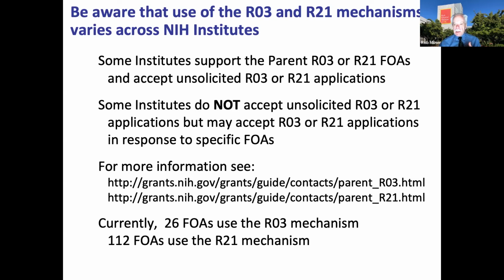Be aware that the program announcements for all NIH awards come in two flavors. They're what are called the parent awards. And the parent awards, that's the program announcement for a generic R01, a generic R03, a generic R21. Some institutes support those parent awards, but other institutes do not accept unsolicited R03 or R21s. They only support them through specific funding opportunity announcements.